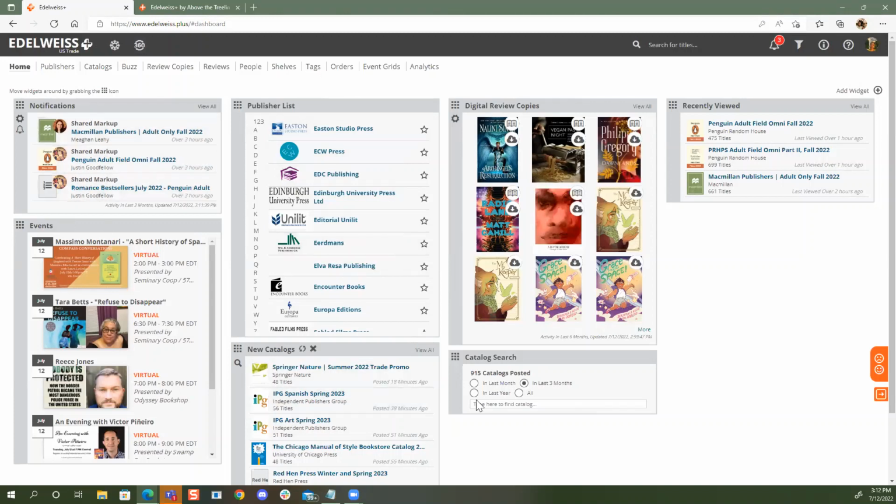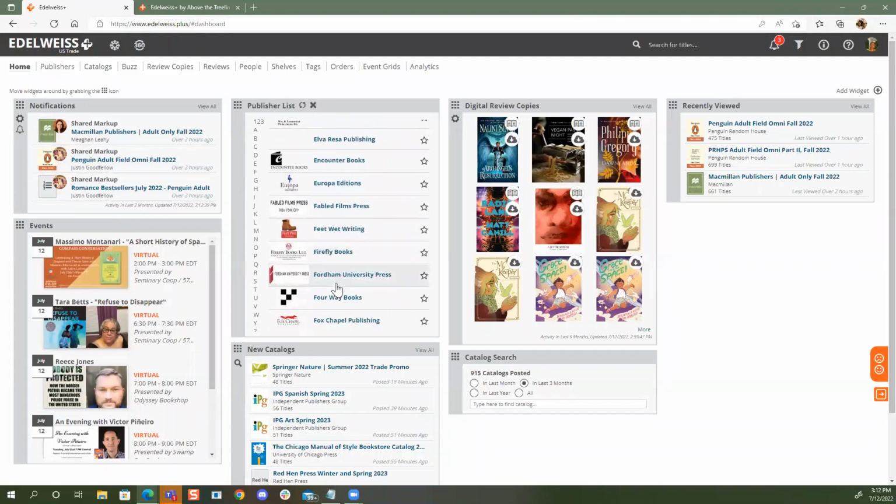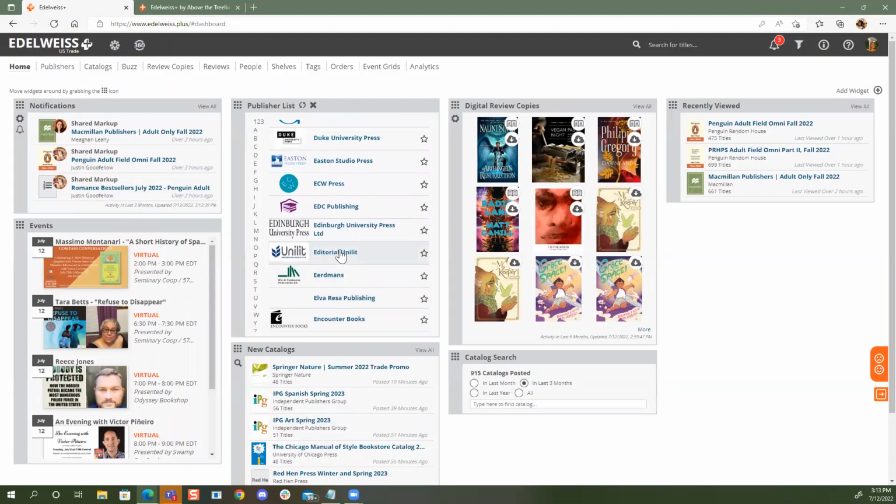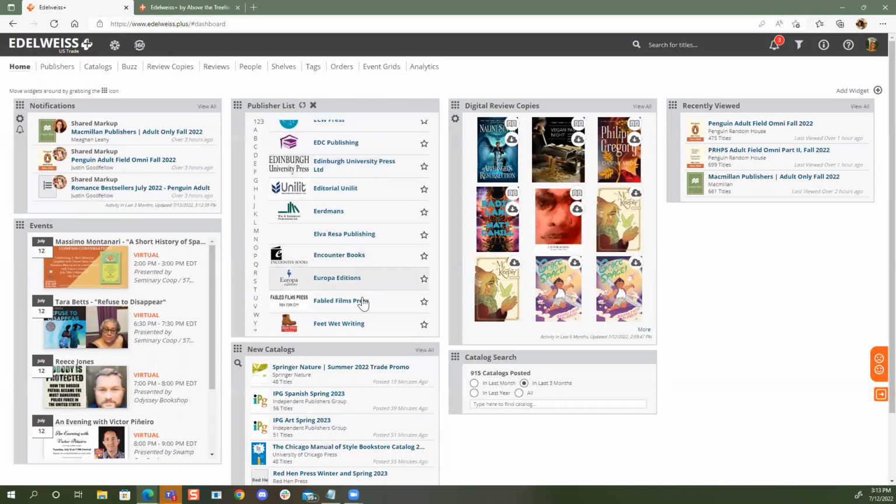As you can see right here, these are the widgets that will show up on your home screen when you first set up your account. You can see that I have notifications here, which show up if publishers shared a catalog or a markup with me. Also a publisher list. If you want to look through and see what publishers are in Edelweiss, which are most major publishers, you can look through this list here.